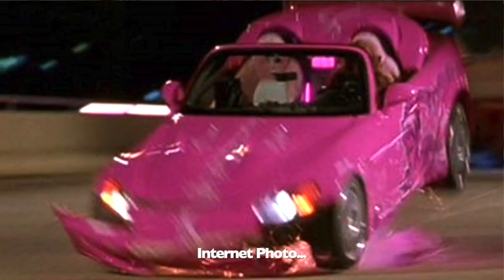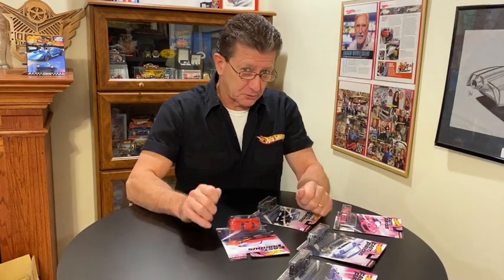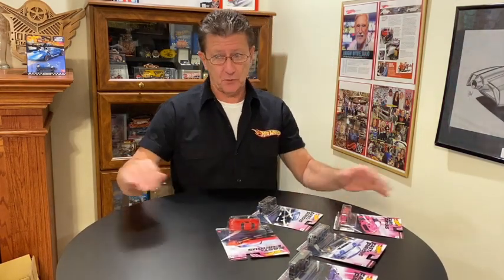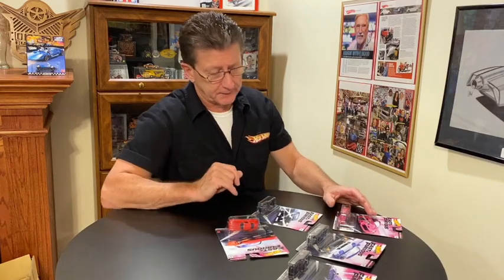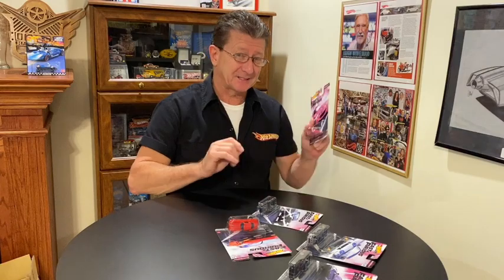And for the jump, where she jumps over the bridge, there was a dummy in the car because there was no cage in the car. So they put a dummy in the car, remote control, and that's when she went over and said, "Woo! Slap that butt." And so that's Suki's S2000 car.